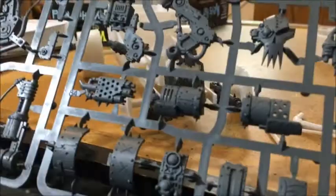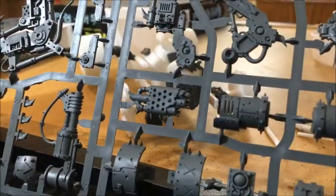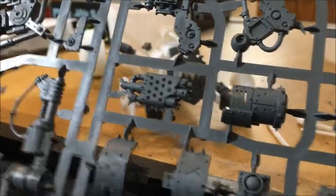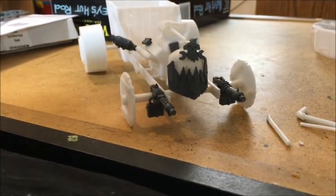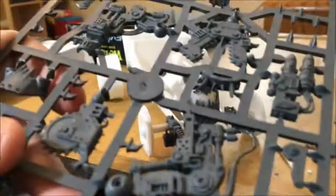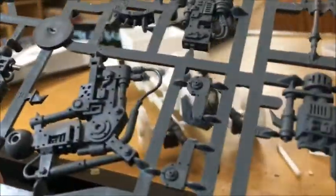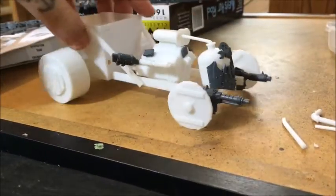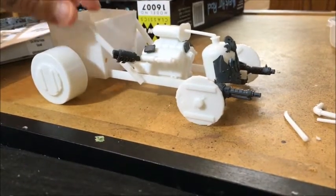So this kit right here has tons of cool bits that I can use. I'm not going to waste all the bits on this one alone, but I am going to use quite a few of them on there, man. Some more weapons, probably use the rockets and stuff. Maybe not the chainsaw, but use rockets and other little bits. I don't know. I've got tons of ideas. This is coming along. This is a lot cooler than I thought it was going to be. I kind of was like, we'll see how this turns out.